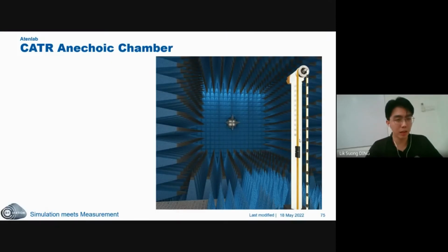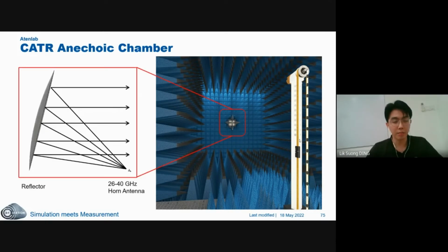So firstly, the anechoic chambers. At millimeter wave, the standard chambers are no longer valid. We need to replace the feed horn with a CATR, compact antenna test range. This CATR method uses a reflector to reflect the wave from the feed horn to give us a plane wave. So why do we need CATR?